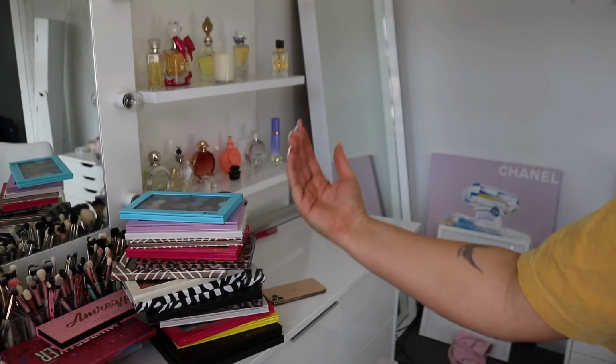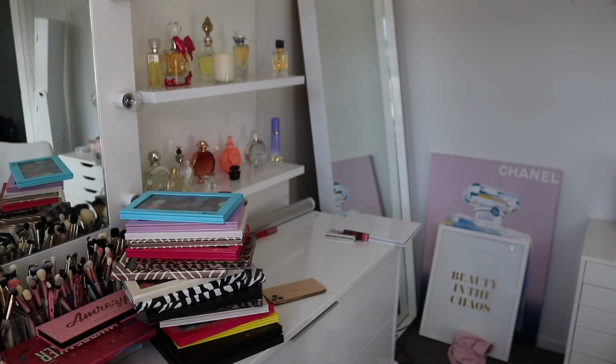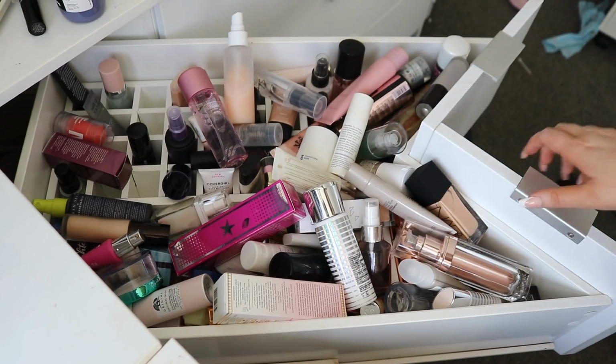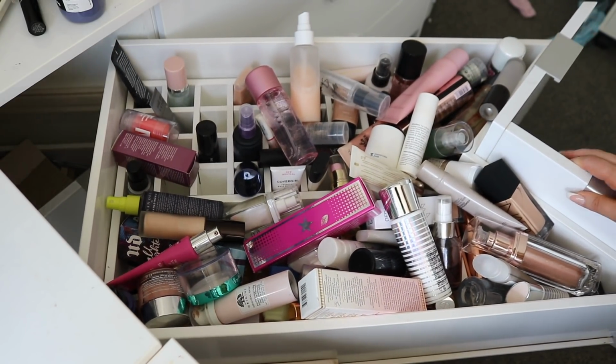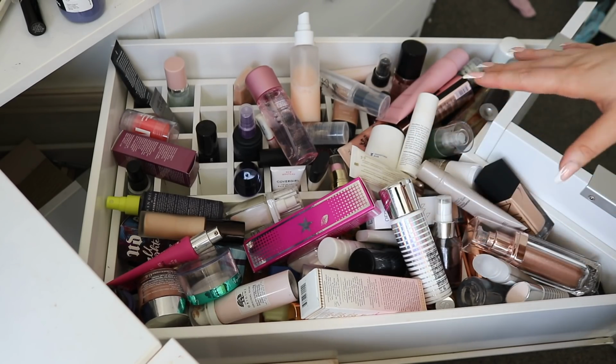Today we are decluttering all of these Z palettes. We've got a lot here and also the drawer underneath us, which I will be starting with today. Oh, sorry if you can hear my dogs growling. They're naughty. So yeah, this entire drawer, this is all of my setting sprays, primers, moisturizers, anything for skin prep.